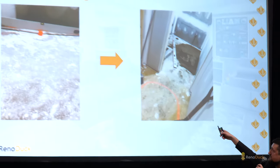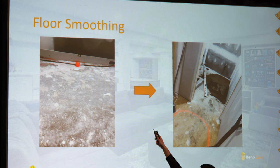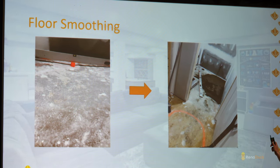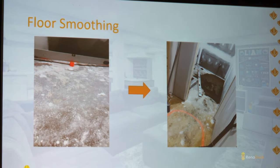You can see over here, for example, see how uneven it is. That's actually a gap from the spray. So in some basements, you have over an inch gaps in some spaces. So we had to put a bunch of concrete. And the older the house, the worse it gets, to be honest.